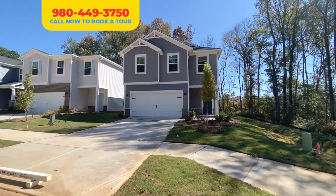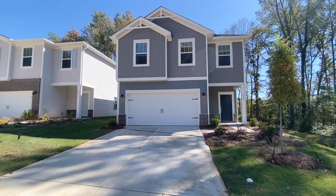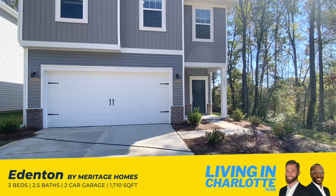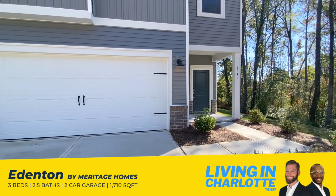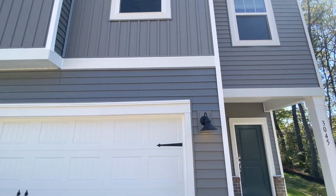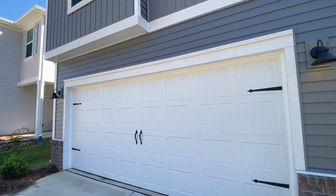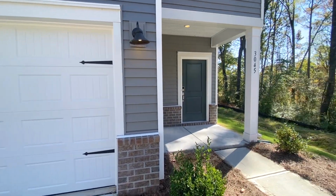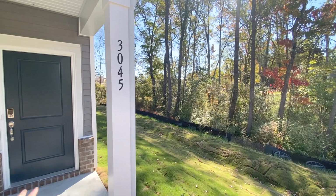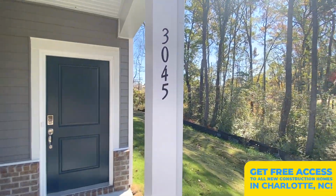So like I said, this one is over 1,700 square feet, brand spanking new, coming in from about 380, 384 to be exact. And this one's gonna have a little bit of brick. It's gonna have this board and batten mixed with the horizontal plank style siding. And again, super private here, butting up to this nature preserve. And you can just hear how quiet it is.